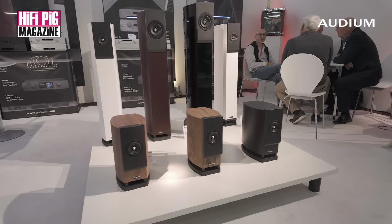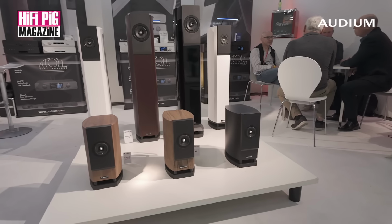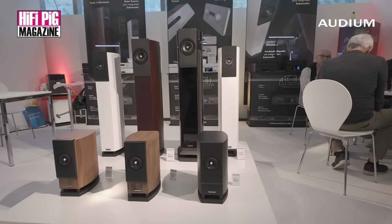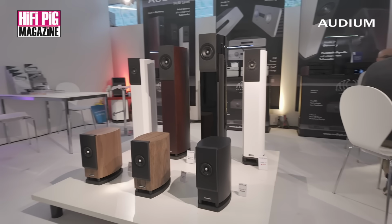And the new construction also has some improvements about the resonances of the cabinet. So the front baffle is not really fixed mounted on the cabinet. There's a swimming construction so that the vibration of the cabinet doesn't affect the front baffle so much. So the full range driver has no influence from the vibrations of the cabinet by the bass.